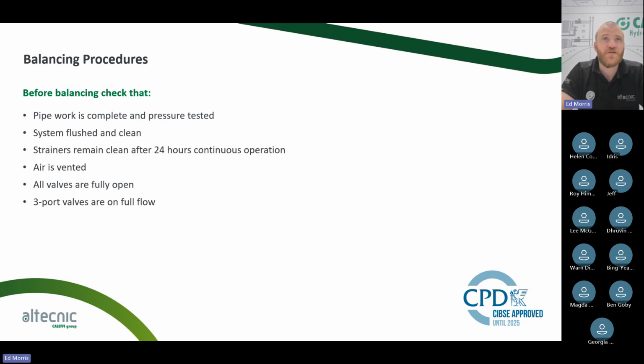Strainers remain clean after 24 hours of continuous operation. That's quite key. And air is vented. All valves are fully open, and any 3-port valves are on full flow. So when setting up a system, these are all key basics that have got to be remembered.